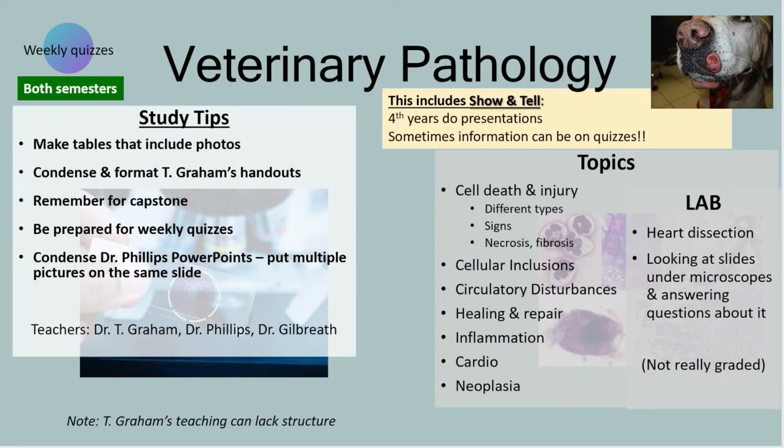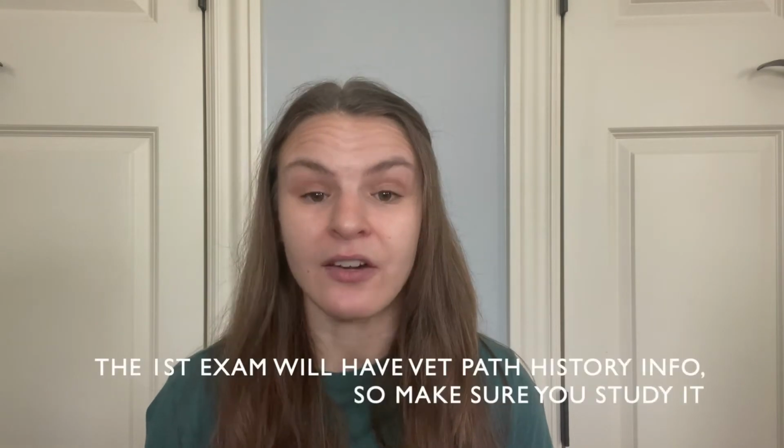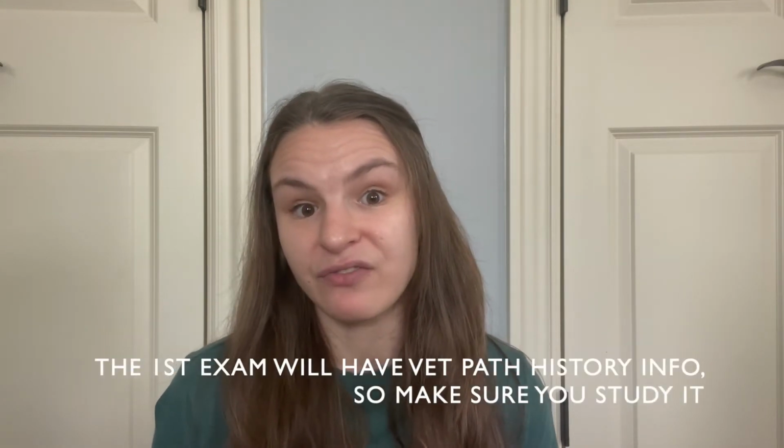Veterinary pathology. The beginning of it is a little rough, not gonna lie. The PowerPoints from T. Graham are very non-informational. So a lot of it is just pictures. He gives you handouts. I know these are like 10, 15, sometimes 20 pages. However, a lot of it is paragraph bulk extra material that you can just go through and delete.